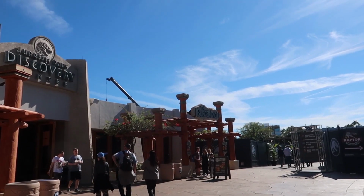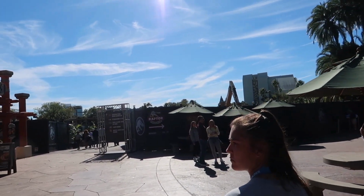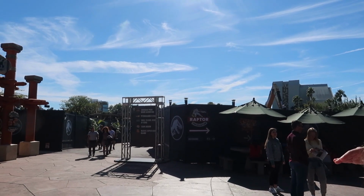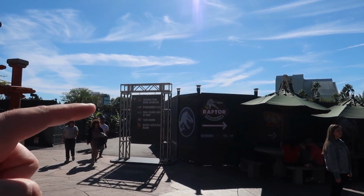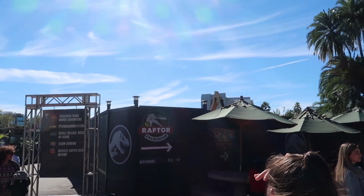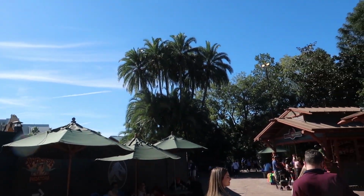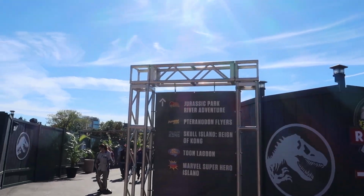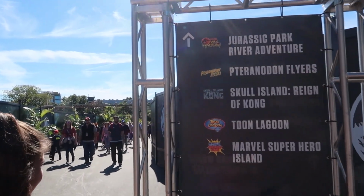So right here, we're in front of the Discovery Center. If you come up here, there's two paths, but if you go to the right, there's no outlet. To get anywhere in the rest of the park, you have to go to the left. That's why they have this big sign right here. But if you want to see the Raptor Encounter, you just have to go down this way past the games. That's how to get down to Pizza Predatoria, which is a small pizza spot.